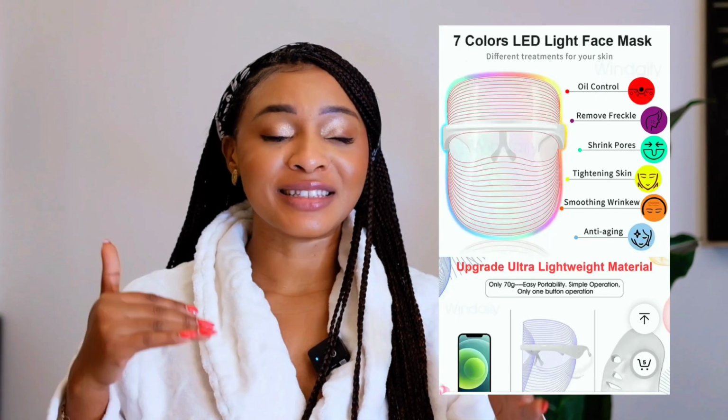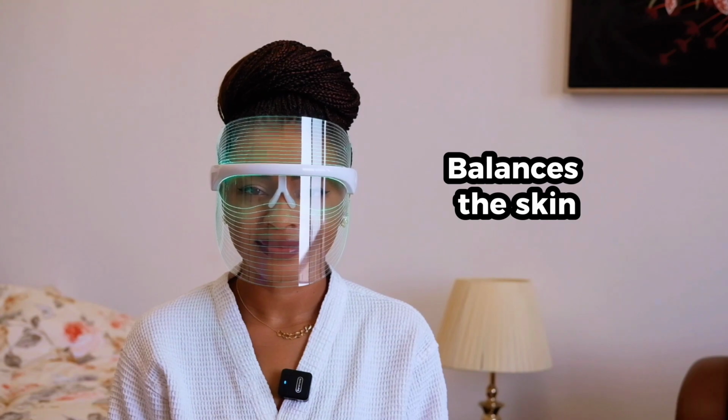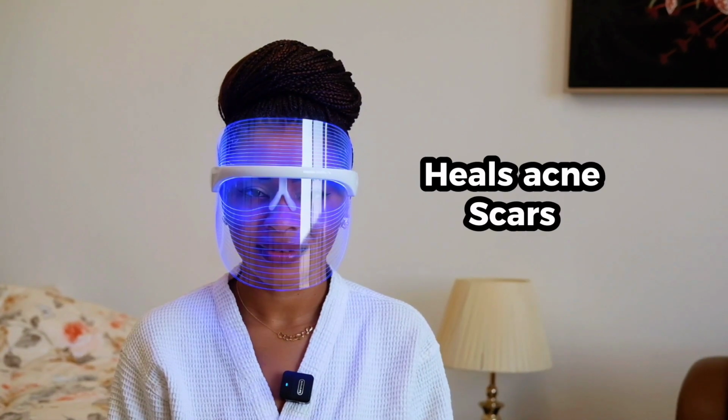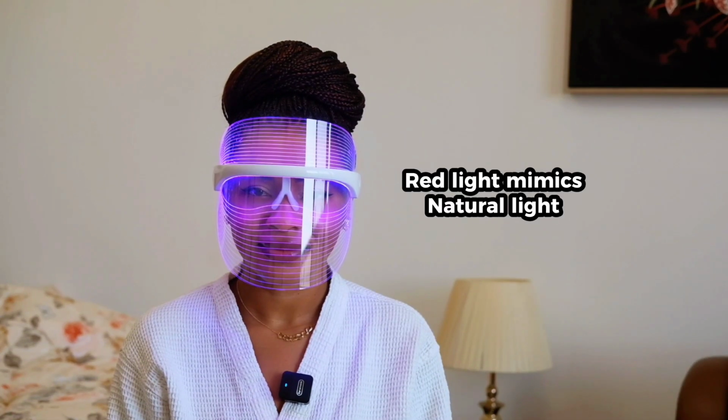They have successfully included different lights for different skincare concerns on the skin. Green light balances the skin, yellow light increases immunity, purple light heals acne scars, cyan light promotes metabolism, laser light tightens sagging skin. Okay, red light mimics natural light. Anyone can use it as long as you want to improve the quality of your sleep.